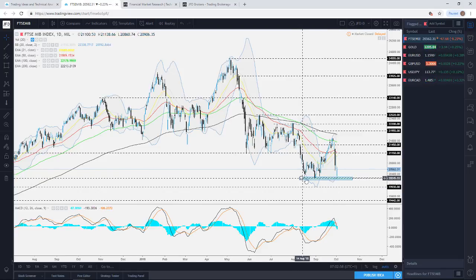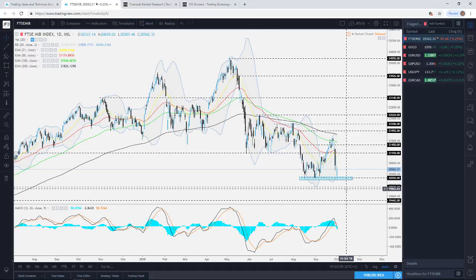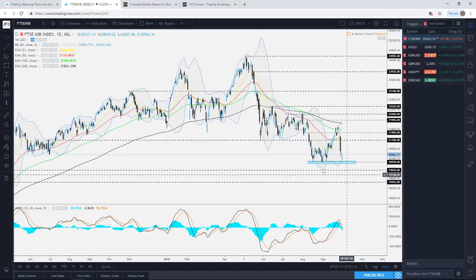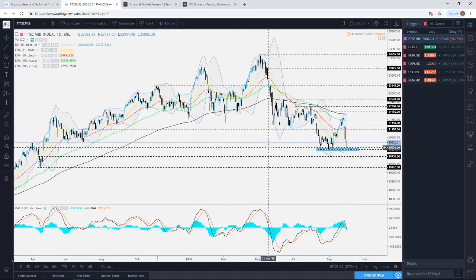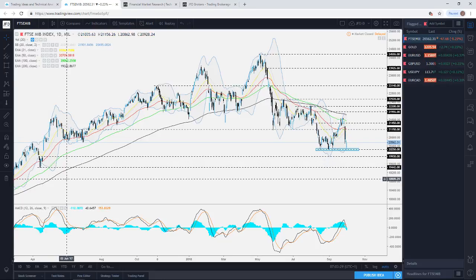20,250 line. As you can see, it was acting well, and continues to act as a very good area of support. Certainly on the way lower, the index could meet the psychological 20,000, but then again, like I said, probably the more important one to watch would be the 19,930. Below that, we do have the 19,440 area, approximately. Of course, as you can see, it was marked by the lows of the 13th of April 2017 as well.